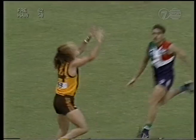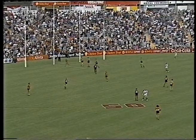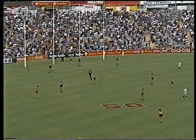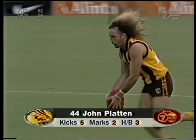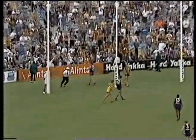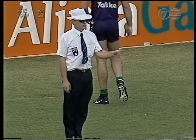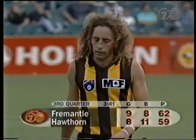Salmon, the short one to Platten. I doubt he could kick it from here. Not a bad kick. That brought him off. Wasn't doing that, but he'll take a good one. John Platten, right on the 50. Let's fly a distance. He's tucked it left. So he could have been in front now. It's been a great comeback by the Hawks.